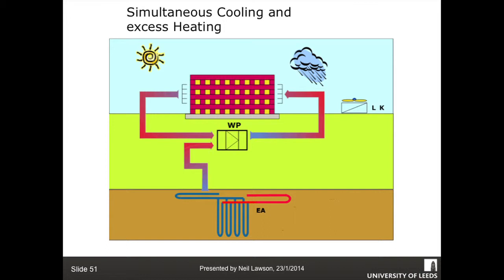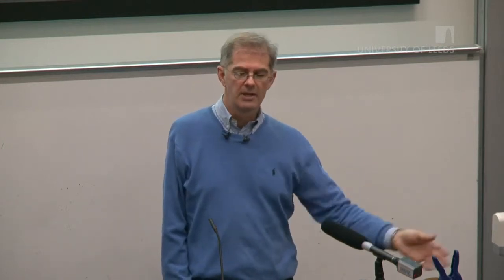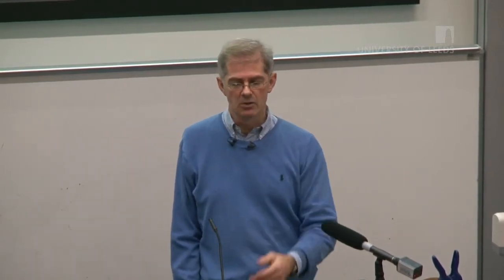So if we look at a coefficient of performance, which is its efficiency, of 4:1 on heating, 3 on cooling, we can get a seasonal performance factor of heating and cooling in excess of 6. So 1 kilowatt of electricity is going to produce 6 kilowatts of heat. So now they're massively more efficient.